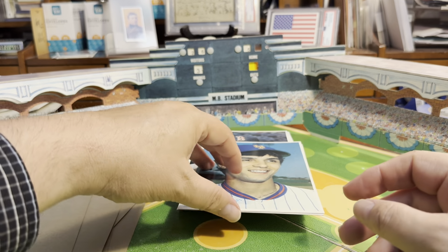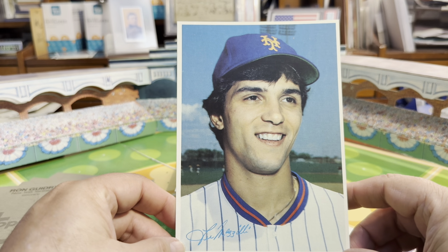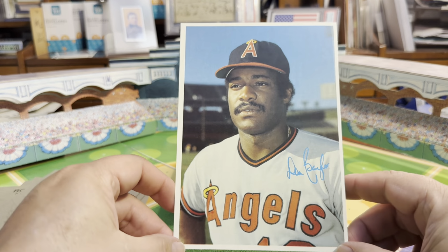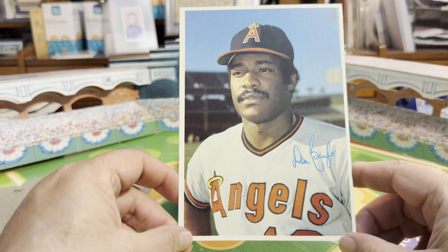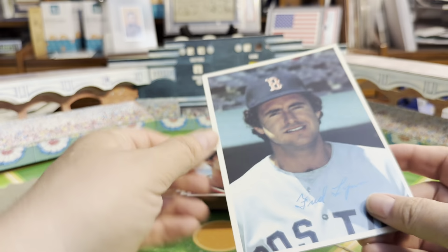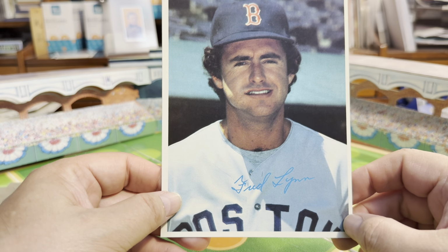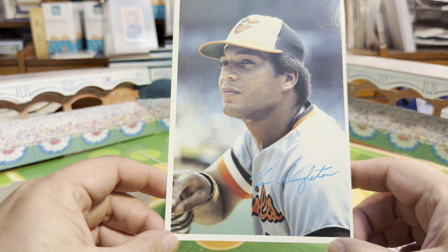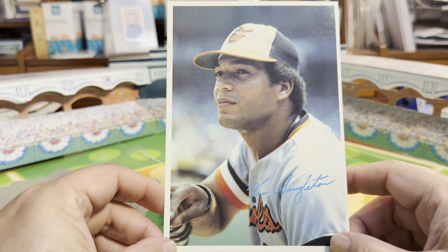The Louisiana Lightning. Lee Mazzilli, heartthrob to a lot of women back in the 80s, on the Mets. Don Baylor, looking every bit like he could have been a manager back then. Seasoned veteran, a lot of knowledge in this man. Don Baylor. Fred Lynn, still looking fairly young. Fred Lynn. Ken Singleton. I think more people should remember Ken Singleton. I think he was a great guy. Maybe it's just because I'm biased. I liked the Orioles briefly in the 80s.